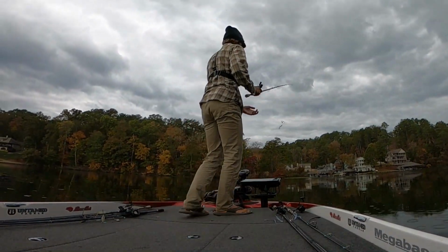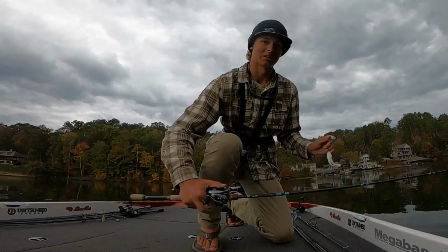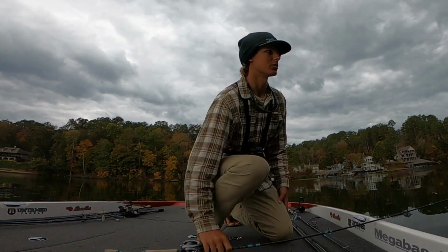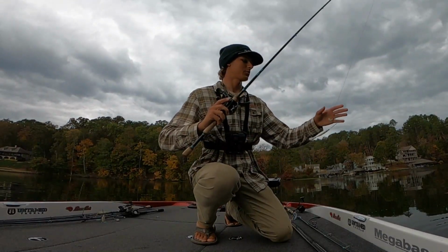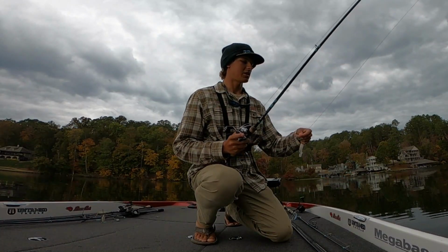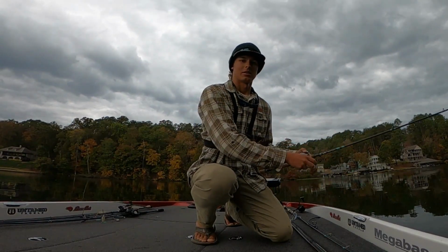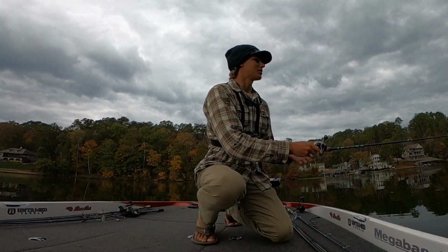It's been a really productive morning overall. Maybe a little more productive than I was even expecting, honestly. We've had probably 10 bites now and put 6 of them in the boat. There's been a little bit of an issue with capitalizing on fish just missing the bait, and I lost one. Dad had a couple miss, and I've had one miss too, so we just need the fish to be a little nicer to us, and we're gonna keep getting after it.